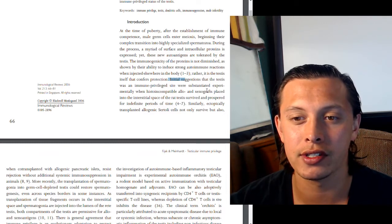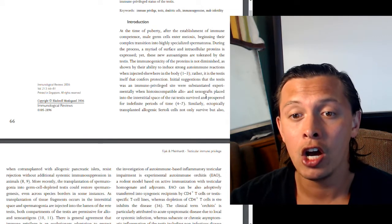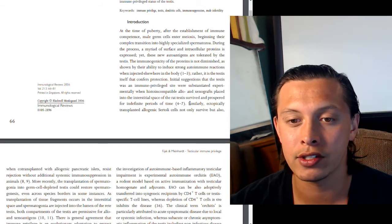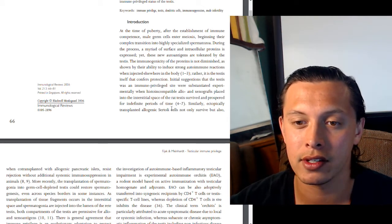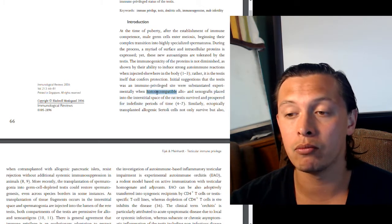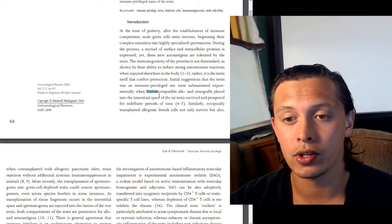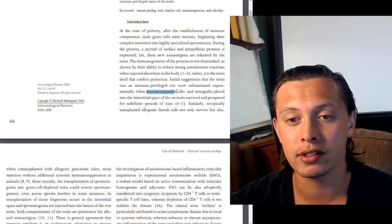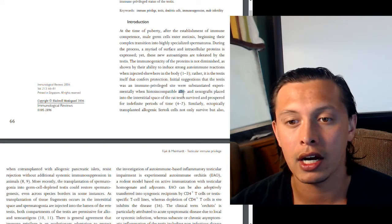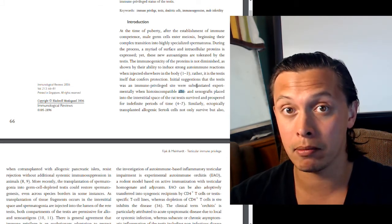Initial suggestions that the testis was an immune privileged site was substantiated experimentally with histo-incompatible allo and xenografts placed into the interstitial space of the rat testis, survived and prospered for indefinite periods of time. So what they're saying here is they took histo-incompatible allo or xenografts. So histo means like antibodies, so an antibody incompatible. Allo, which I would believe is from the same species.